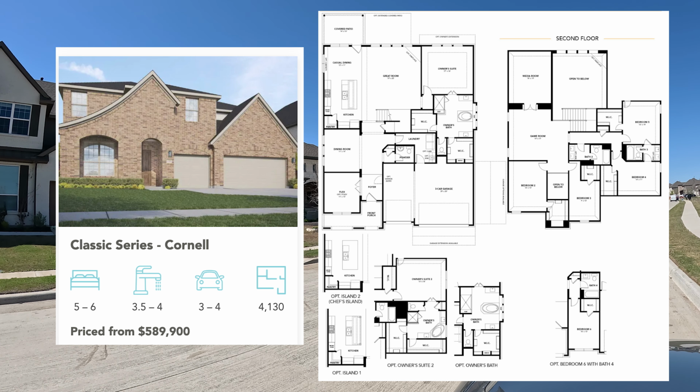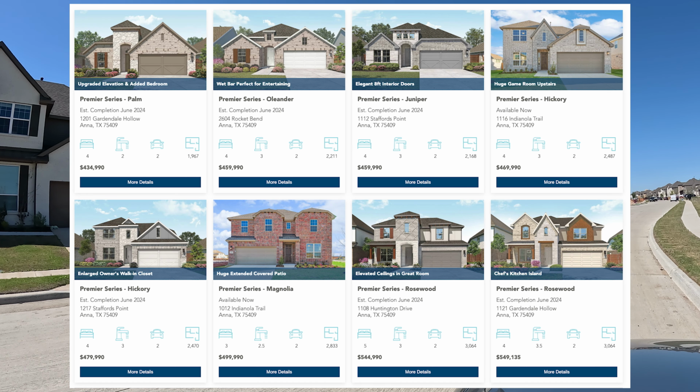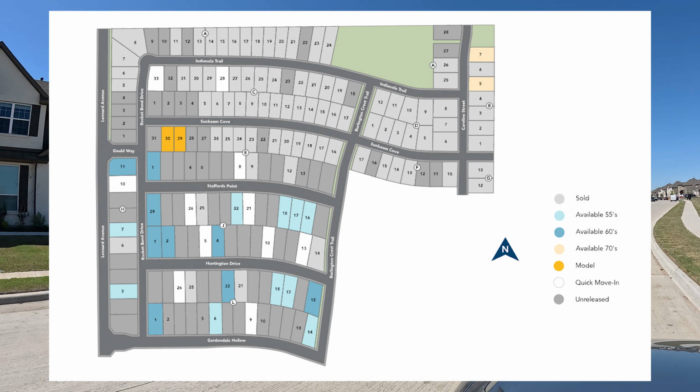On their website, they showed 8 quick move-ins, priced anywhere from $434,000 up to $549,000. The plat map on here, I'll show you guys. The white is going to be the quick move-in, the light gray is going to be sold, and the dark gray is going to be unreleased. So there are a few things that aren't released yet within this community. So there should be some options later on if you're looking at a timeline that's going into like 2025 as well.